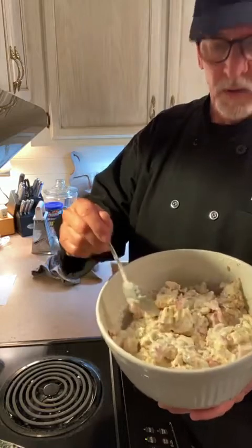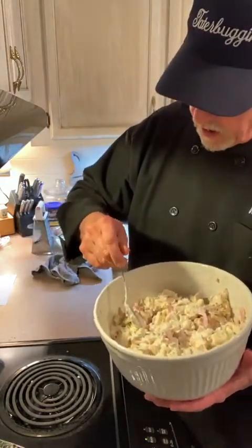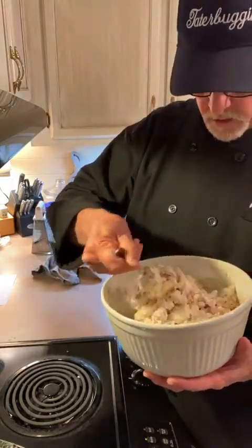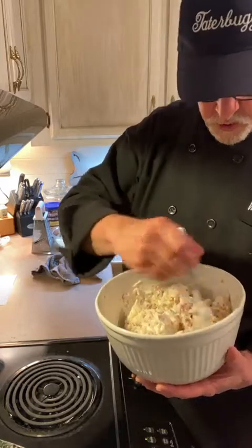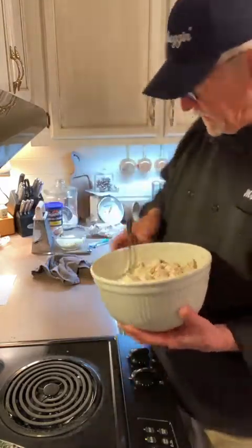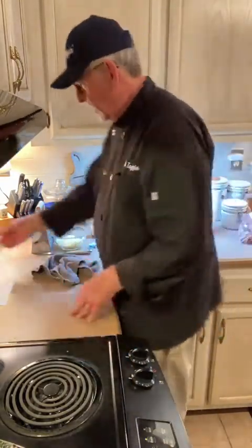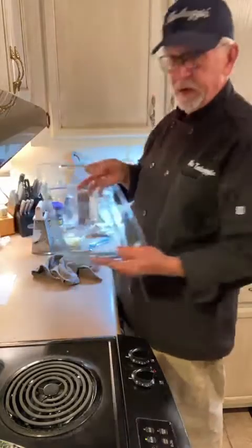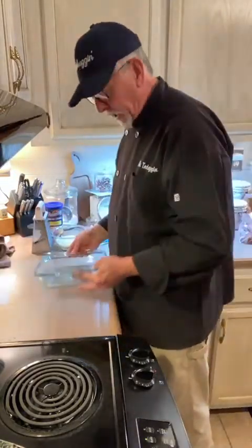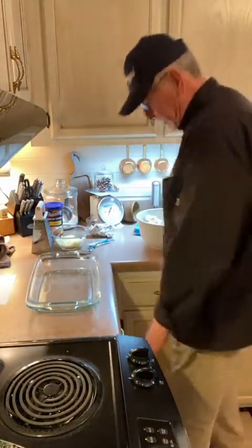All right. So the big bowl is quite full. And again, we've just kind of folded this in. You don't want to stir it. You want to just, again, fold, take it, turn it in. All right, so our next thing to do is to take a real nice 9x13 baking dish. It has to be a nice one.